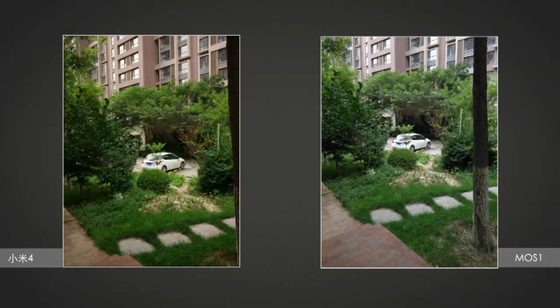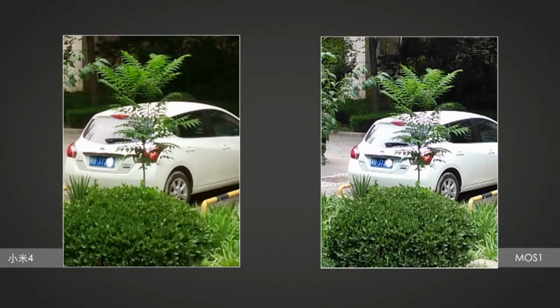Let us see the second group of sample pictures, in which they have a close style. Looking more carefully, we can see from the details that the sample pictures from MOS1 are also not good at handling hot pixels. However, if we take a look at the leaves in front of the car, MOS1's resolution and sharpness are higher than Mi4, which is mystic.